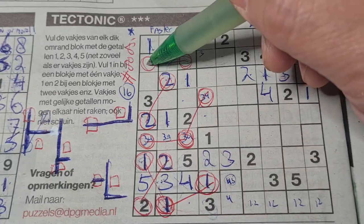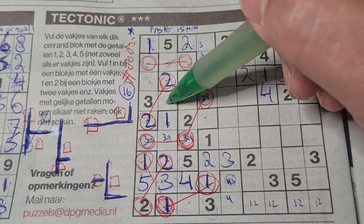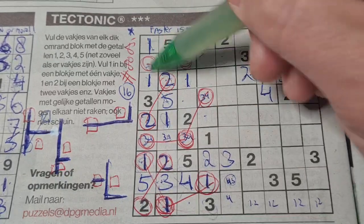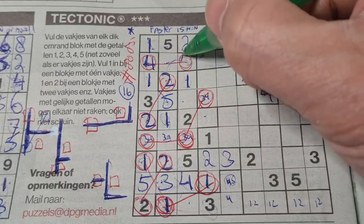Alright, this box can be a 1. This box can be a 5. So the 1 and the 5 go in those 2 boxes as they appear. We have a 1 there, no 1 there. 1 should be here and a 5 goes there. So 1 is left in this area. For number 4, it is connected with that box, so 4.